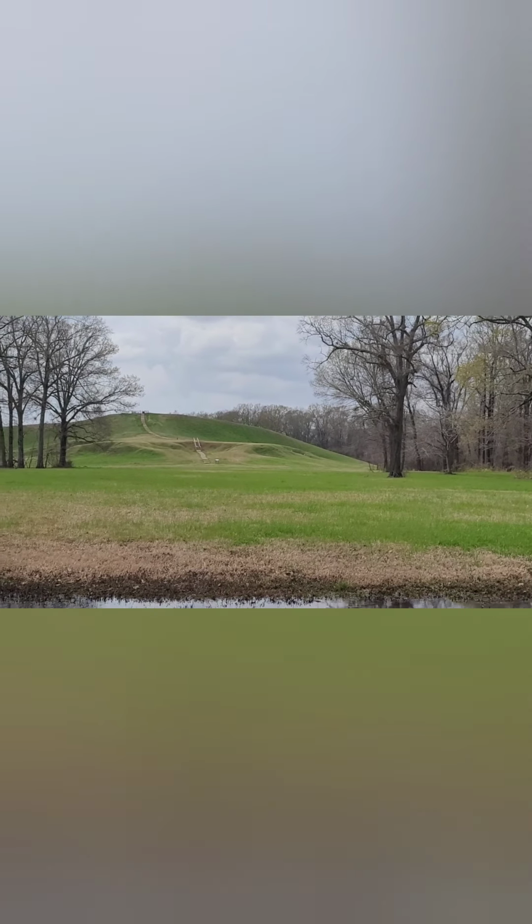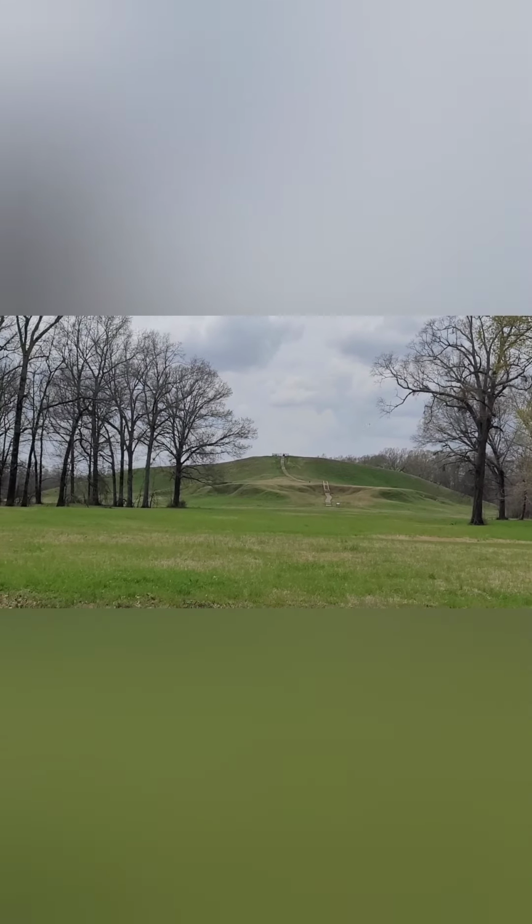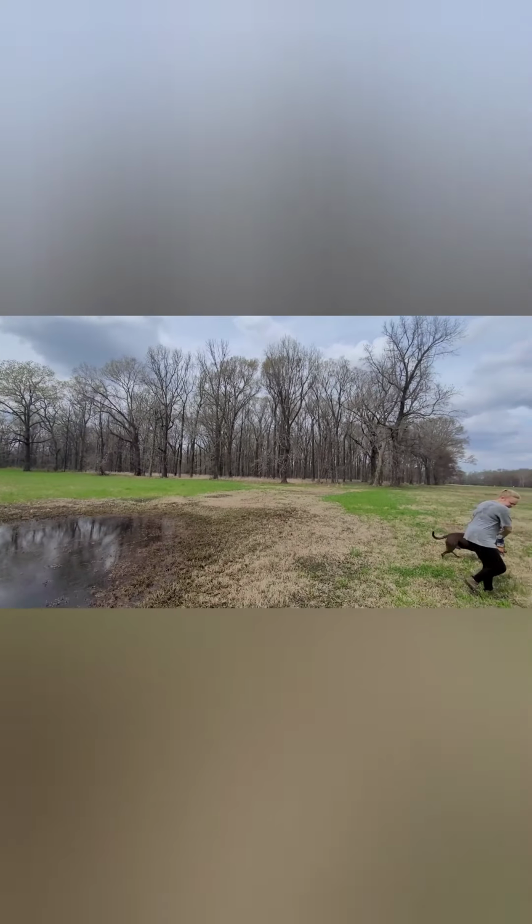But the whole thing's in the shape of a bird. You can't tell. But what we're looking at on the back end is its tail feathers. And then when I was a kid, they used to come out here. The whole thing was covered in trees. I mean, this whole place looked like that.